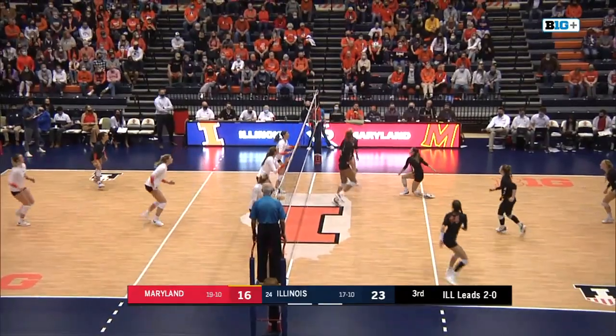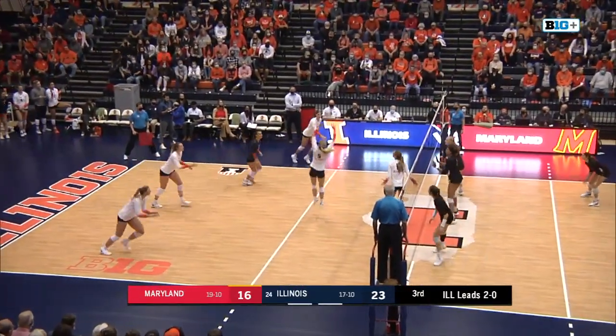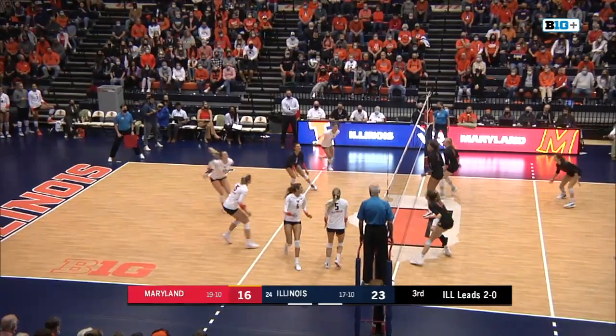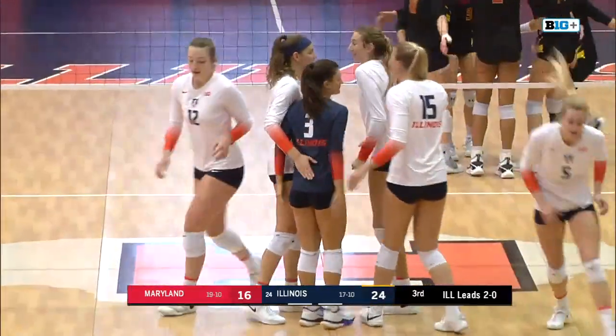Here's Nunji tapping it over. Side swing for Sire. Oh, brought the heat. Good dig by Cooper. Nunji again. Off the top of the block. Saved by Thompson. Dumped on 2 by Dowler. The rally goes on. Back row swing for Terry. Uses the block, and it's match point for Illinois.